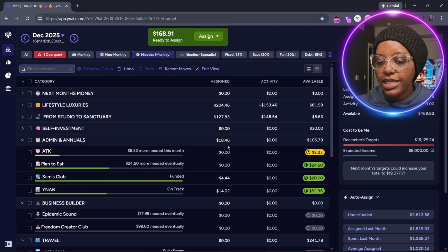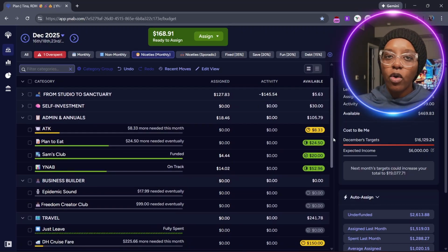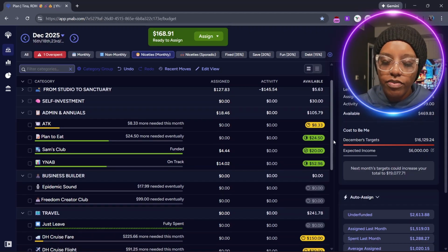I'm definitely not subscribing to ATK anytime soon, so that can stay where it's at. Plan to Eat is meal planning software. I'm not really doing a lot of cooking, so that's fine. And the reason that it's $24.50 is when you buy their subscription for a year during the Black Friday sale, it's half price. But I'm pretty sure last year I bought it and I did not use it, not even one time. So I didn't repurchase it this year, even though 50% off would be nice. I'll just save up the full $49.